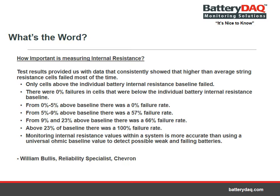Among the most critical measurements needed for state of health battery monitoring are voltage, temperature, and internal resistance. If the offer doesn't include internal resistance, sometimes presented as conductance, it is not worth considering. Says who? IEEE for one.